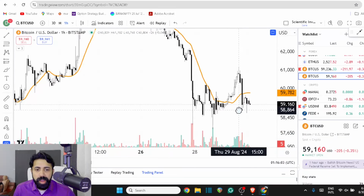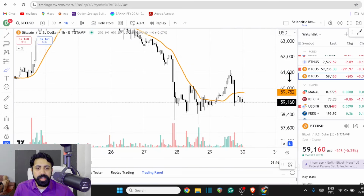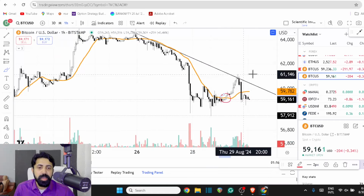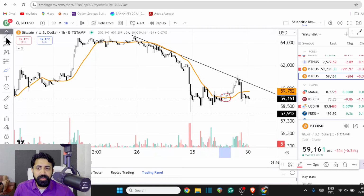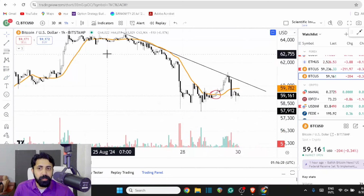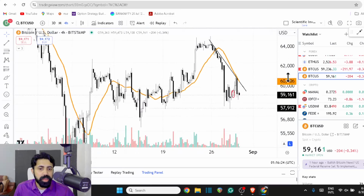At this point, when the price was near $59,000, we argued the price is going to go higher and hit a resistance. Which resistance? This particular trend line. Now you see that the price did hit that point. What next is the point?